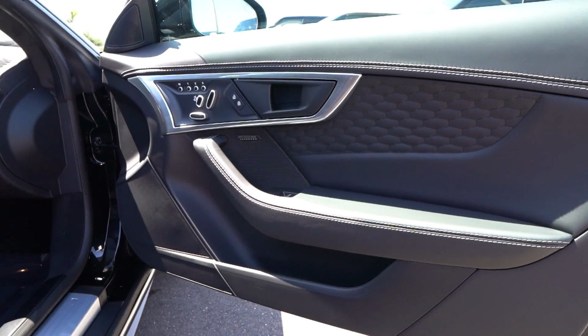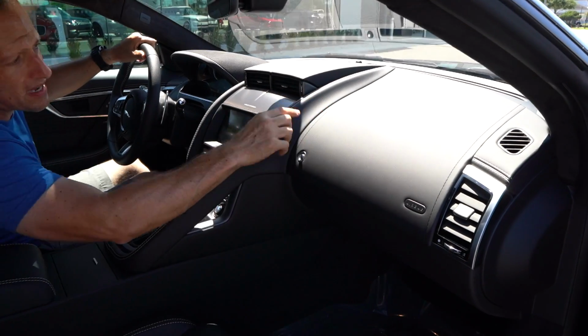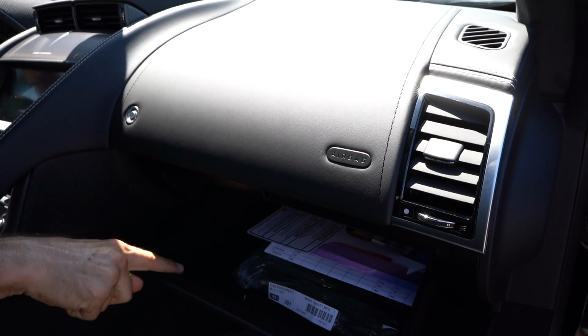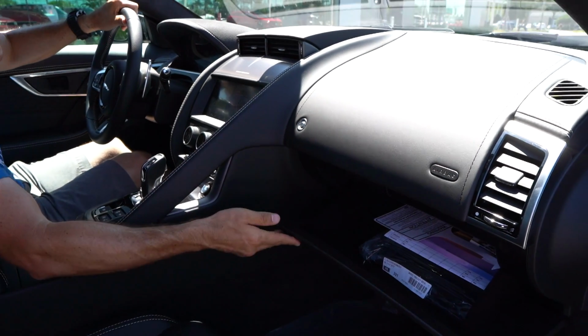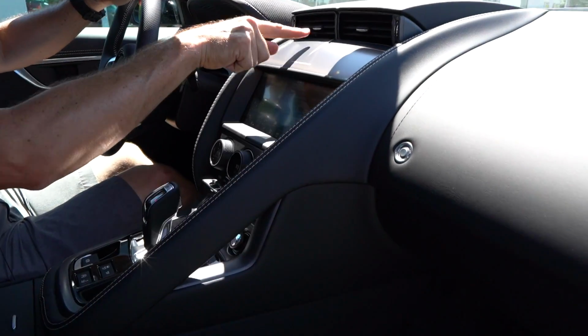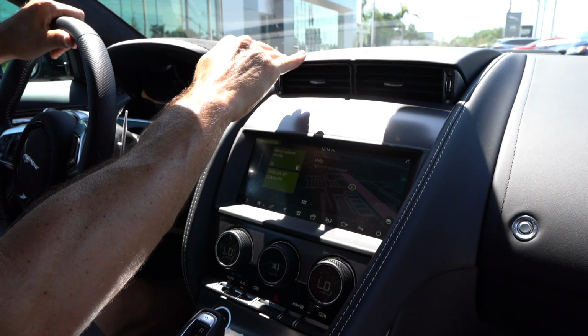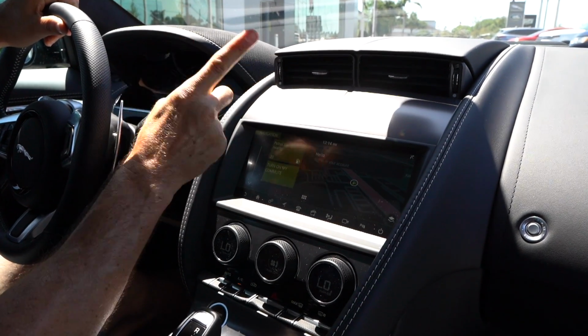Now, when you get to the interior, the leather work is amazing. All over the place, the stitching. You push this nice little Jaguar button there, that drops down your glove compartment, and this has felt lining so you're not gonna scratch your gloves. Close that up, we have our AC. Now, what's interesting is I have the AC on, the vents are exposed. You turn the AC off, the vents drop down. So that's a very nice touch.